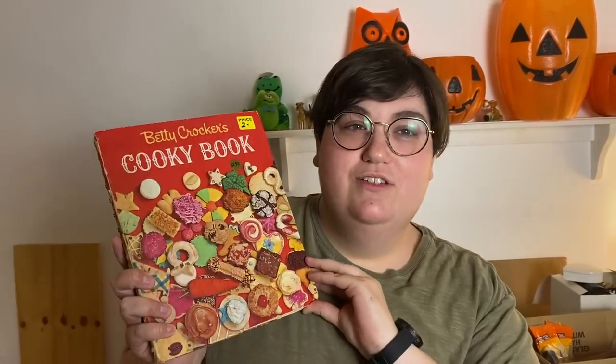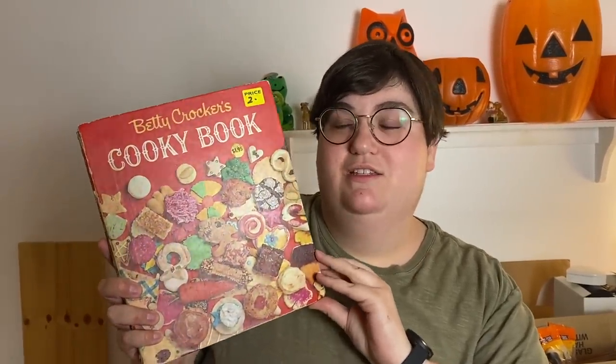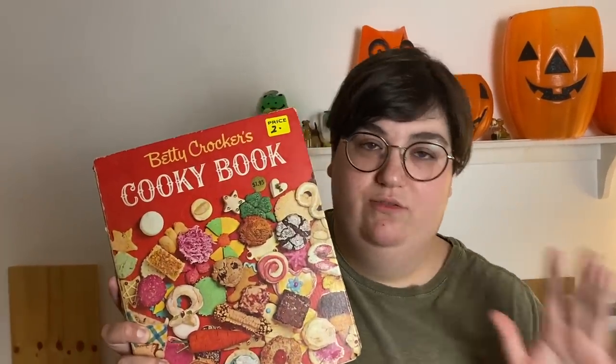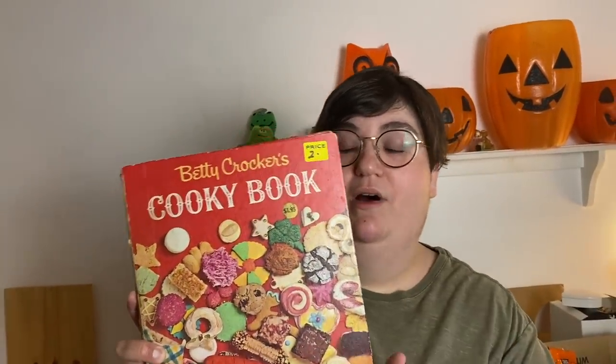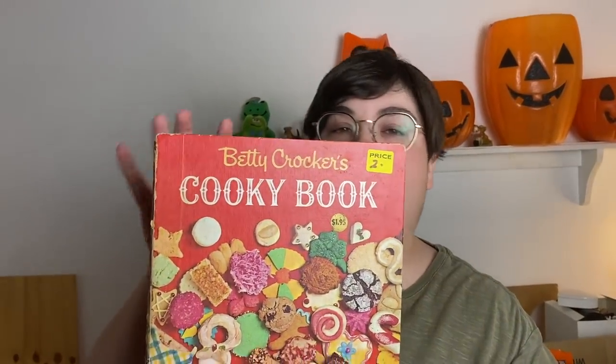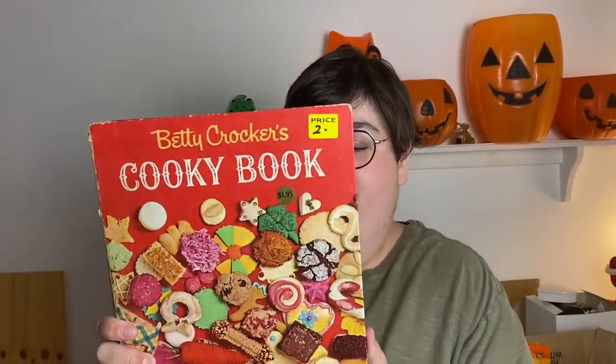Betty Crocker's Cookie Cookbook is such a classic and is actually worth about $20 to $25. Well, I'll say $15 to $25, depending on condition, on eBay. So I saw this for $2. I thought, great deal, gotta get it. And yeah. So I picked it up.